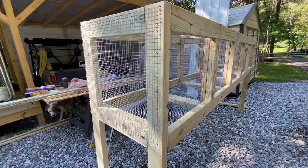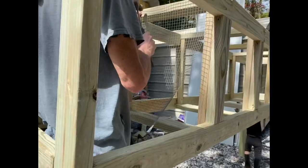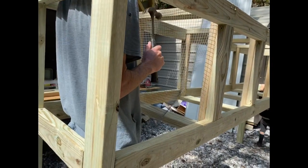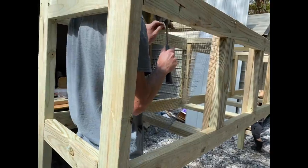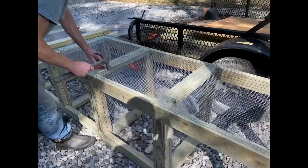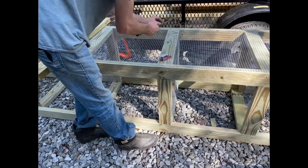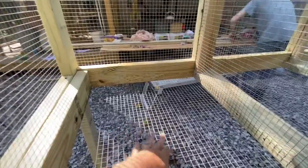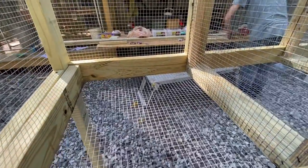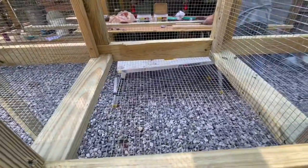Here's what we have so far. After he built out the frame, he just cut some of this mesh wire to fit the holes and stapled it in. Then he wrapped it around the outside after he cut it to size, and then we flipped it over and attached the last piece of wire to the bottom of it. So this is what they'll have to stand on, but we're gonna make them a little nesting box area, and that'll be good for them to sleep in and to sit on top of and all of that.